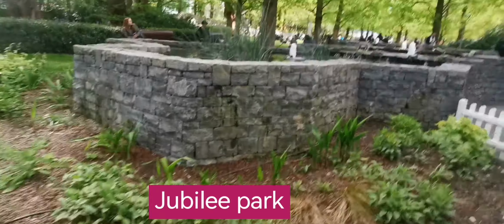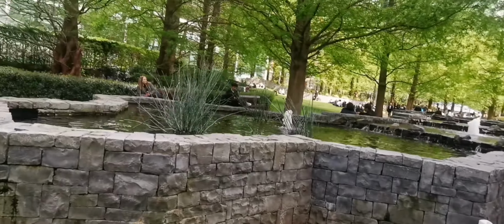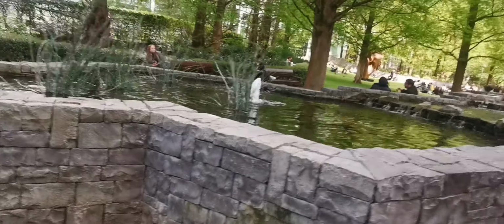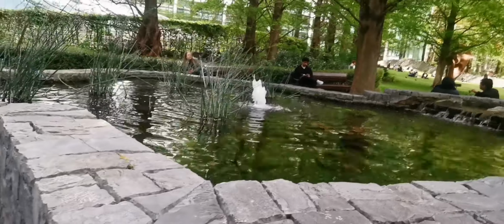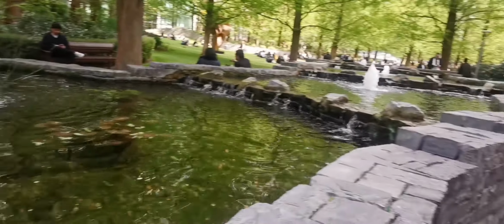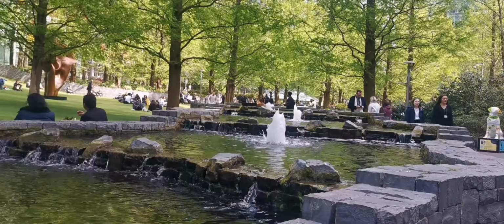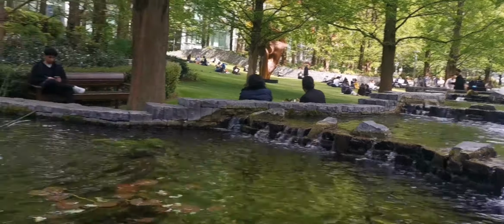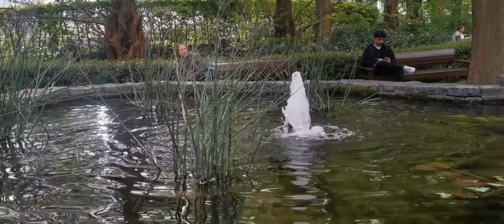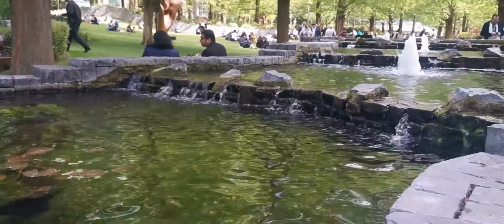Busy exploring this area, guys. I did not know that there's a beautiful, beautiful park, Jubilee Park. I've been at this place several times, but believe me or not, I did not know. Look at this park, so beautiful. Everything is posh. I'll call it posh, posh Canary Wharf.